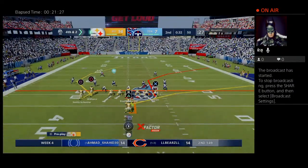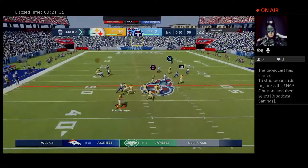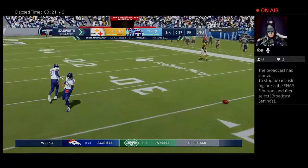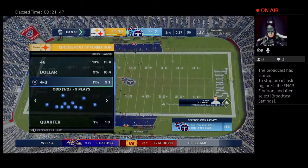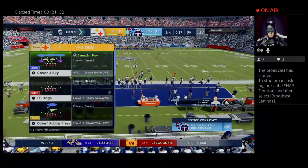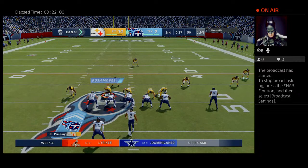And Mike Tomlin going to roll up the sleeves here and say, let's go for it on 4th. They're going on 4th down. It's Roethlisberger. And it is incomplete. So certainly an interesting call there to go for it. And this defense will take over right at midfield. Turnover on downs. Good starting field position for them as they come up 1st and 10 right at the 50-yard line.